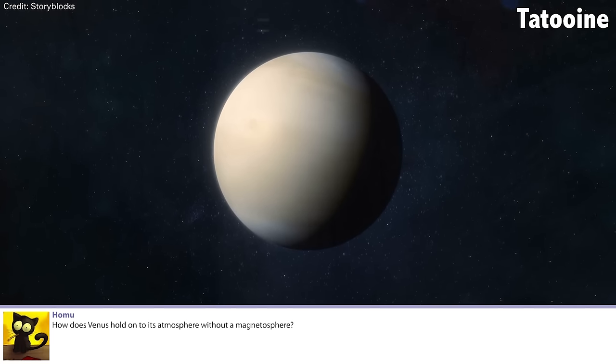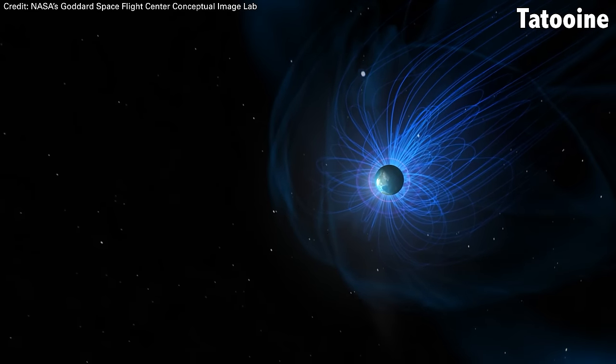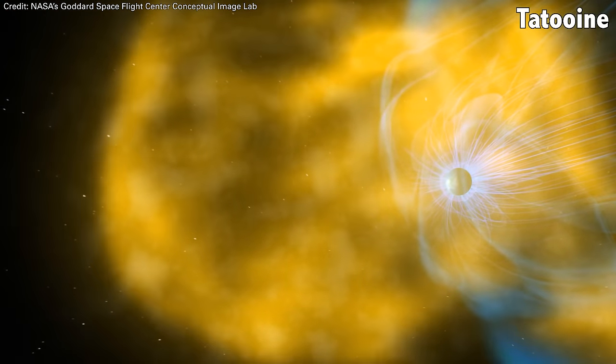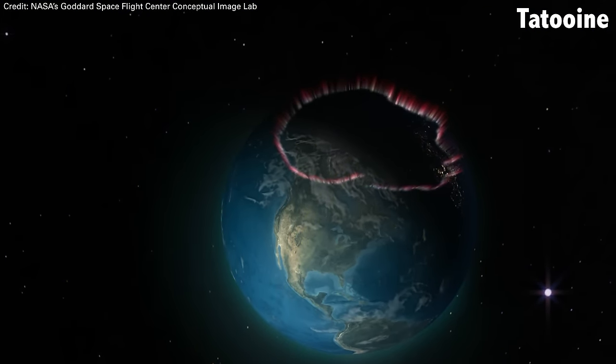Homu, how does Venus hold on to its atmosphere without a magnetosphere? Right, Venus doesn't have a global planet-wide magnetosphere like the Earth does, like Jupiter does, like Saturn does. It has maybe a patchy magnetosphere down at the surface, but it doesn't have this big protective global magnetosphere. And we know that the magnetosphere around Earth helps protect us from the radiation from the sun. You've got the solar winds, you've got coronal mass ejections, things like that, that are buffeting the planet, and the magnetosphere redirects that towards the poles and stops it from really interacting across the atmosphere.